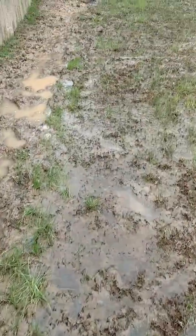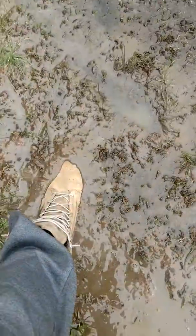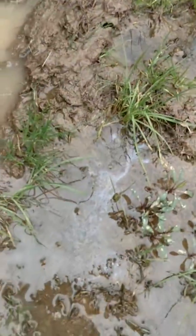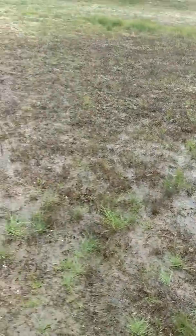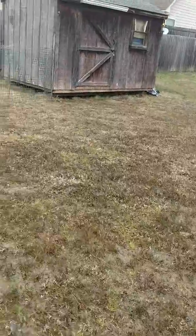It hasn't rained in a week. It's still like this. I mean, holy crap. My boots are just disappearing in this mud. And you can still see, again, oil starting to run in. It's still saturated all the way out to the shed.